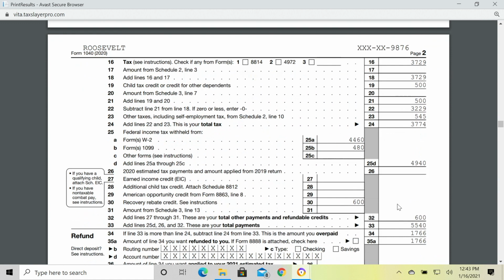So going to page 2 of the Form 1040, we see that his tax is $3,729. There were no Part 1 other taxes that he was subject to. So the 3729 comes down to line 18. And then we see line 19, there are some credits that he qualified for. And so this $500 credit is based upon being able to claim his mother on his tax return. So she qualified him for the credit for other dependents. And this is a non-refundable credit, so it's reducing his tax liability. So he doesn't receive any other credits, so that $500 is his total non-refundable credits, and it reduces his liability to line 22. So his new tax liability is $3,229.